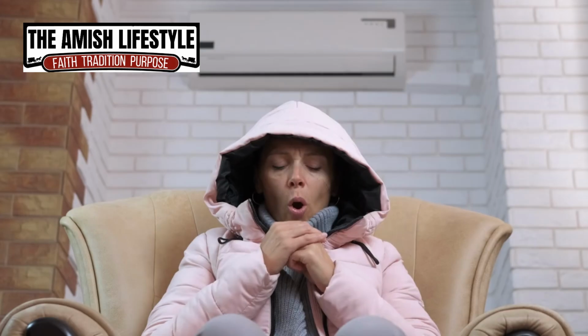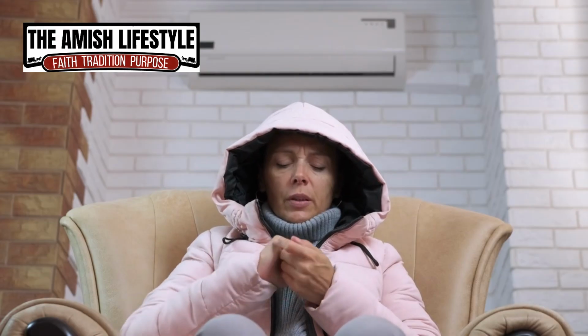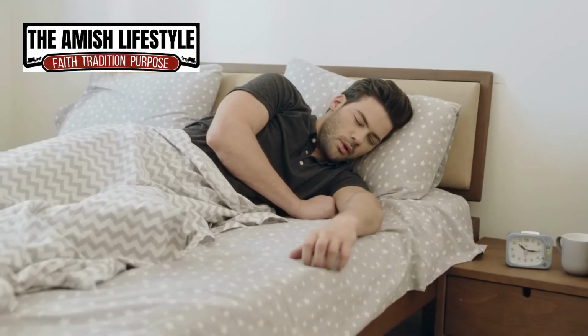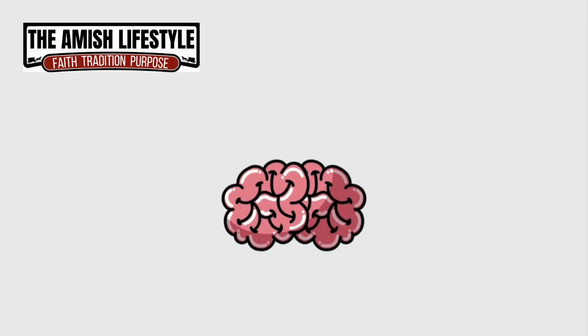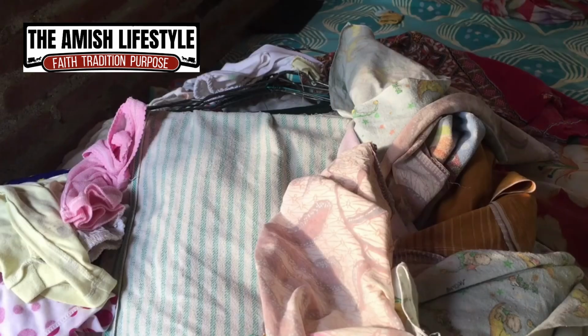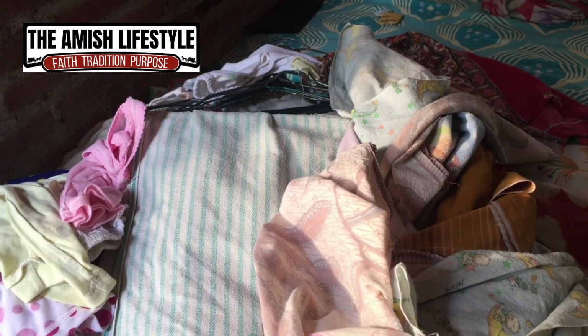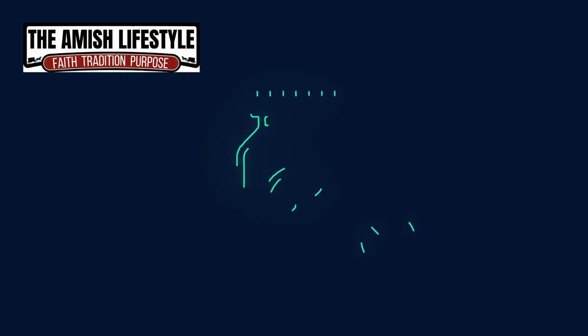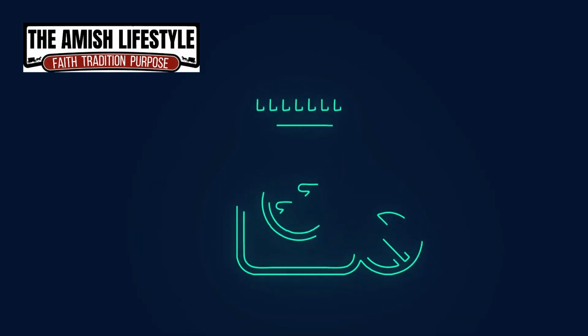The body cools itself through the skin. But if you're wrapped in thick pajamas or synthetic clothes, that process gets blocked. Heat stays in, sweat pools. You wake up sticky and tired. The Amish know this. They dress for the weather, day or night. In summer, that means minimal clothing on the bed. It's not about looks. It's about staying cool and getting real sleep.